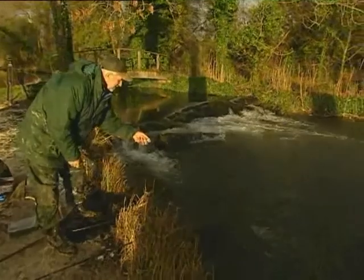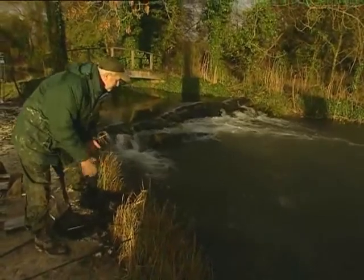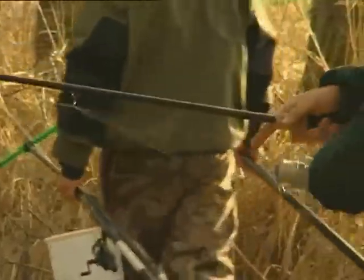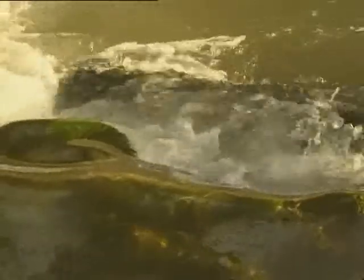Right, let's get her carefully back. Right, the best thing is just to toss her out into the fast water. Then she's off. I just had one. I hooked it in the belly.